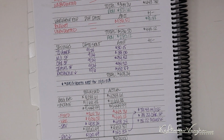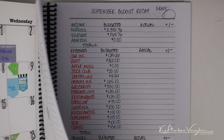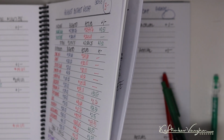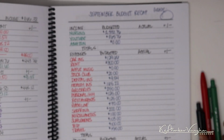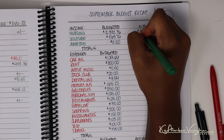All right. So let's go ahead and get back to the recap page. Okay, first things first is my nursing income. I'm actually going to remember what colors I used last month. So we did red and then red and green and black. Okay, so I know my nursing income ended up being this amount.